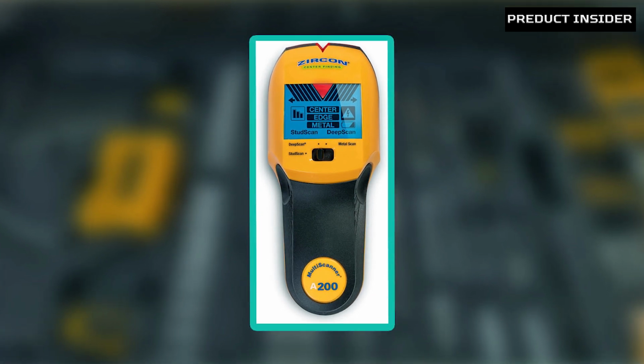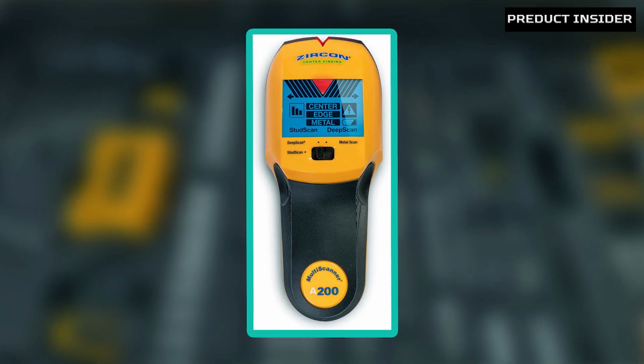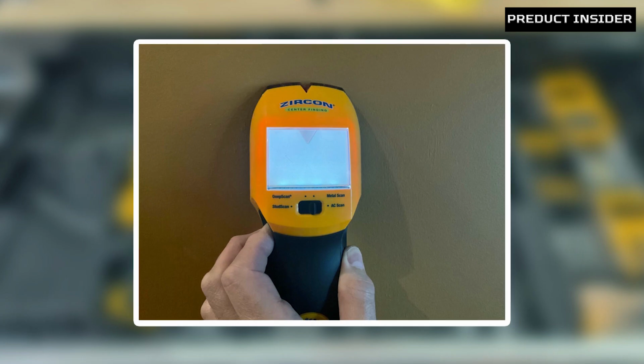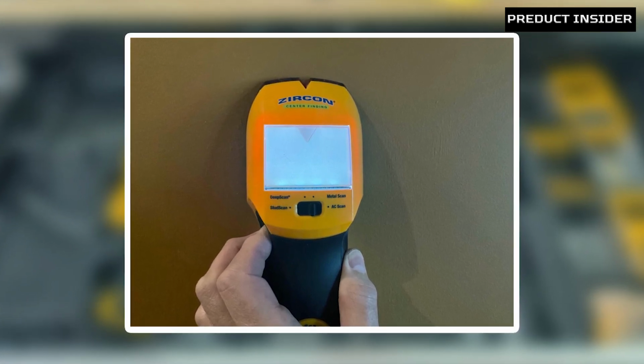The A200 excels in wall scanning, detecting wood and metal studs to help you drill or cut with confidence. It also locates metallic objects like nails, screws, and pipes hidden behind walls. But its most important feature?